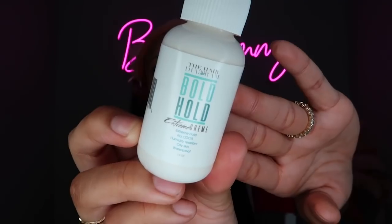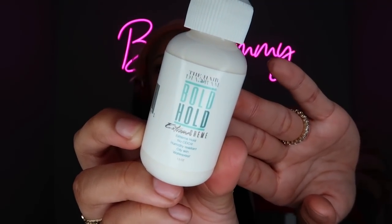I think I'm about to glue this bad boy down, y'all. I'm about to start by applying glue on the hairline. This is the glue I'm using, it's the Bold Hold. I do be seeing them clean the area first with alcohol, so that's what I'm about to do.